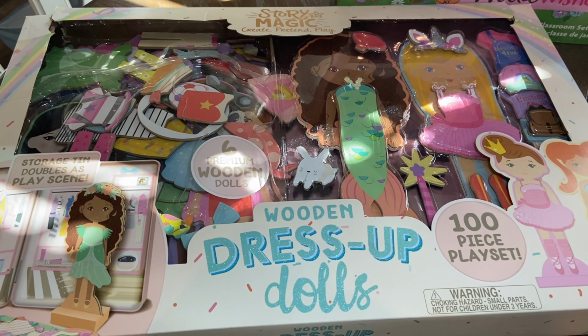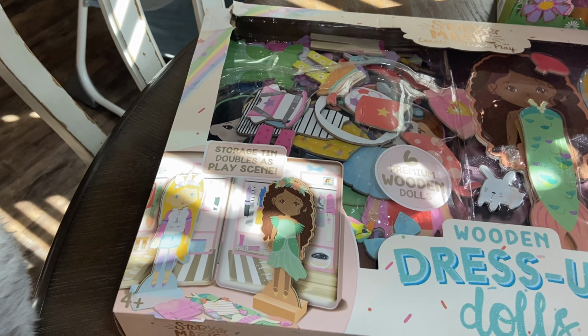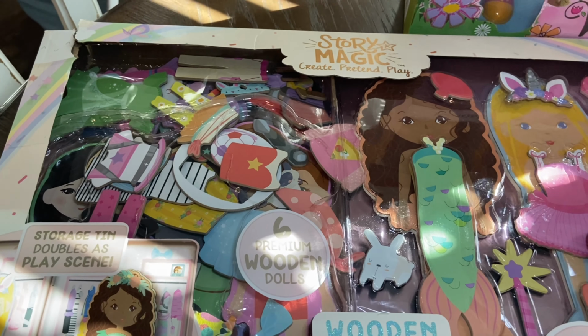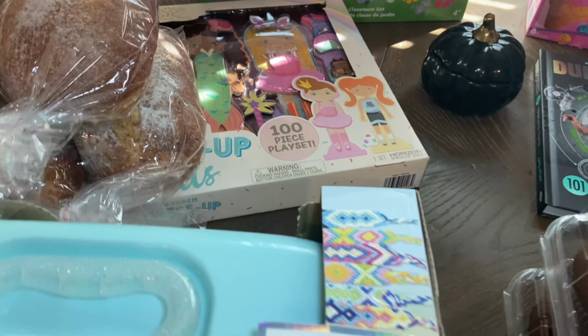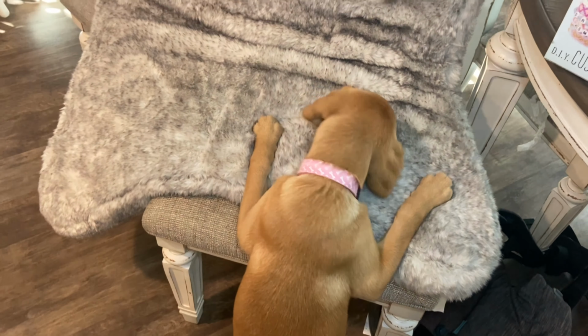This was $19.99, I believe, and it says it has a storage tin that doubles as a play scene. So I just think she will love this. I'll have to monitor her with it because I think there are some smaller pieces, but I think she's gonna love that. Look at Piper, already like, oh my gosh, is this for me?